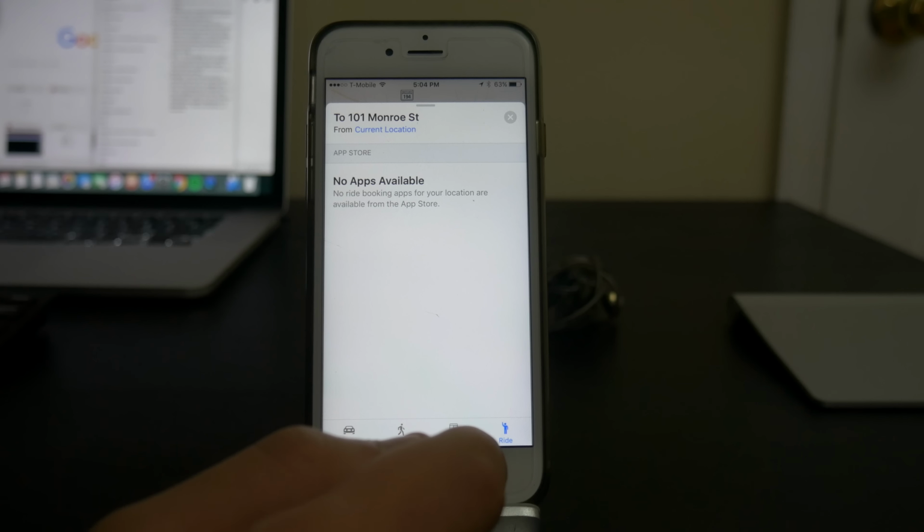Now when you want to navigate to a place, there's a new page directly from the Apple Maps app where you can request an Uber or a Lyft and you can see exactly where the driver is and pay for that Uber or Lyft directly from Apple Maps without ever having to go into a different app.